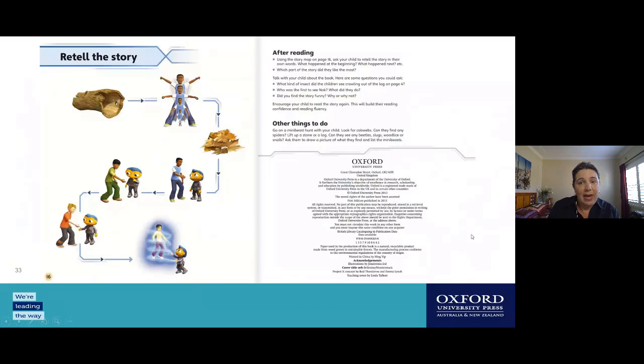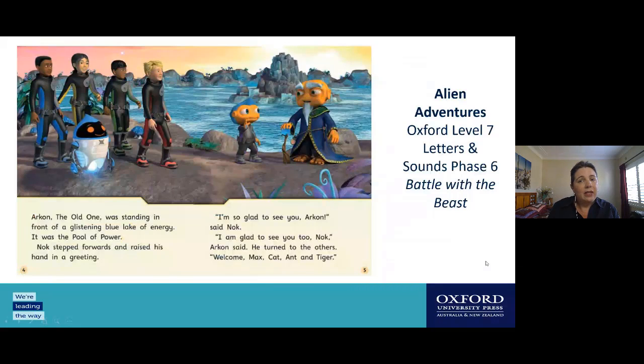The inside back cover has a story map, as we saw in a couple of the other series, for retelling the stories together and other suggestions for discussion and activities to do after reading of the book. So Alien Adventures are motivating reads which develop positive attitudes towards reading as they confidently move through the levels.